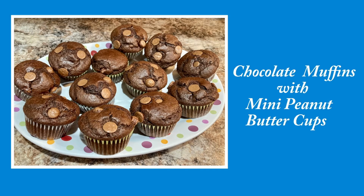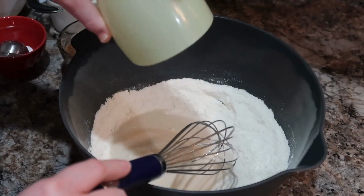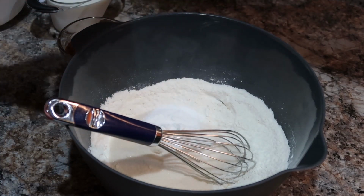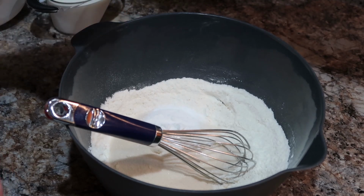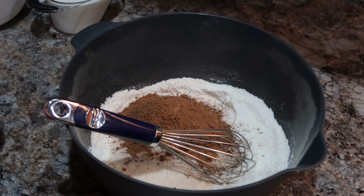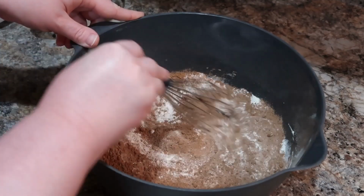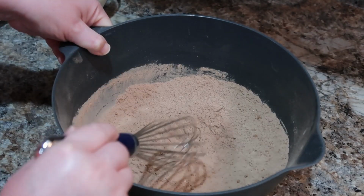So now we're going to make some chocolate muffins, and we're going to use those mini peanut butter cups from Nutstop to make these muffins. So we're just adding our dry ingredients there. We've got some flour, some sugar, baking powder, a little bit of salt, and we're going to add our cocoa powder in there as well and just whisk that together and get that all combined. And then in another bowl, we're going to start on our wet ingredients. We're going to have some milk and egg and some oil and get those mixed together.